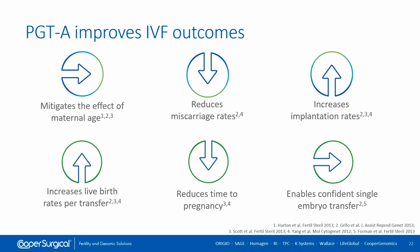So PGT-A has been shown to improve IVF outcomes. One of the first studies showed that it mitigates the effect of maternal age. By that I mean that with a good embryo, a euploid embryo, you have pretty much the same success rate per embryo transfer with an advanced maternal age as a young female patient.